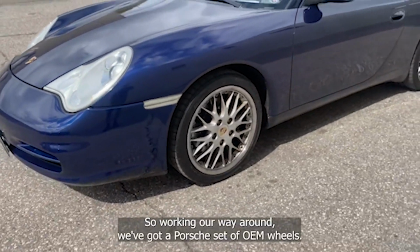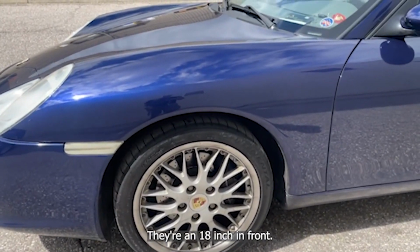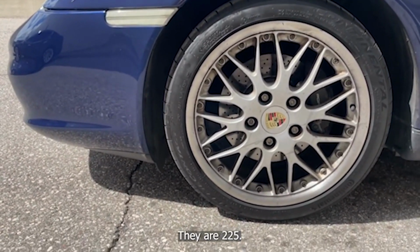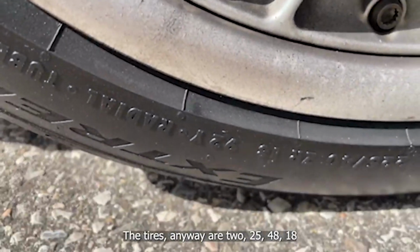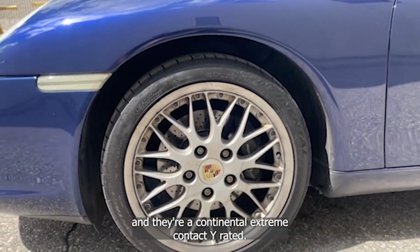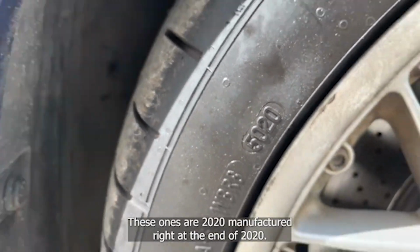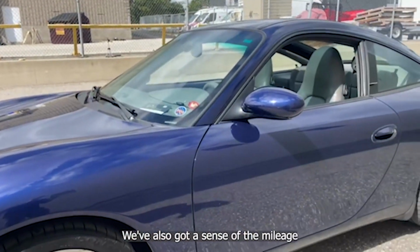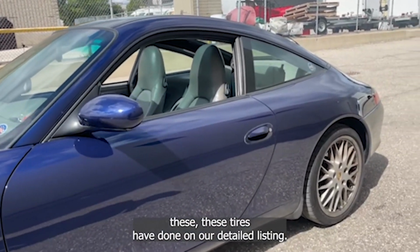So working our way around, we've got a Porsche set of OEM wheels. They're 18-inch. In front, the tires anyway, are 225/40 18, and they're a Continental ExtremeContact Y-rated, and you can see the date code there. These ones are 2020, manufactured right at the end of 2020. We've also got a sense of the mileage these tires have done on our detailed listing.